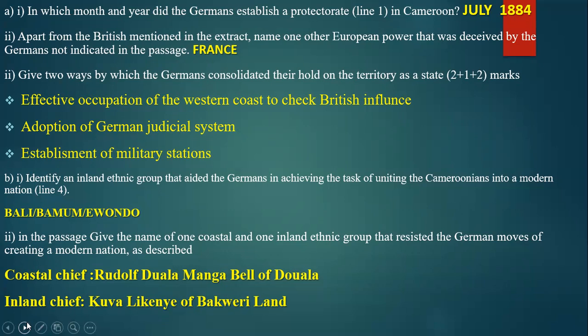In the passage, give the name of one coastal and one inland ethnic group that resisted the Germans' move of creating a modern nation. Remember, the first question that we answered just now, B1, was asking about tribes who collaborated with the Germans. Now, B2 is asking about tribes who resisted the Germans. One of the coastal chiefs was Rudolf Douala Manga Bell of Douala, who wanted to form a united front against the Germans. Then one of the chiefs in the inland was Kuva Likenye of Bakweri land.